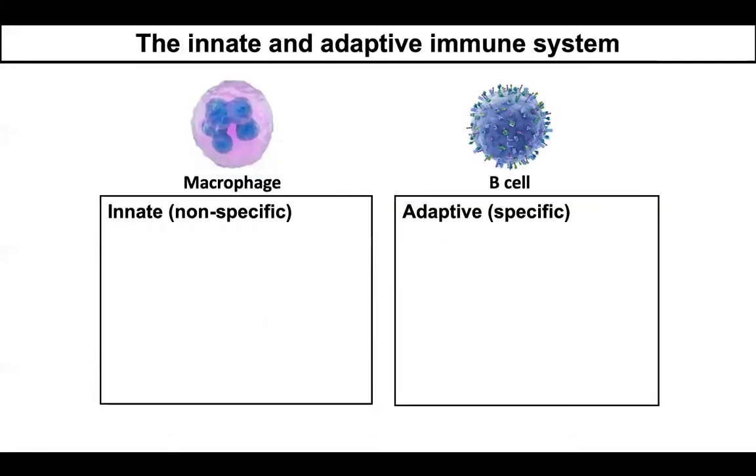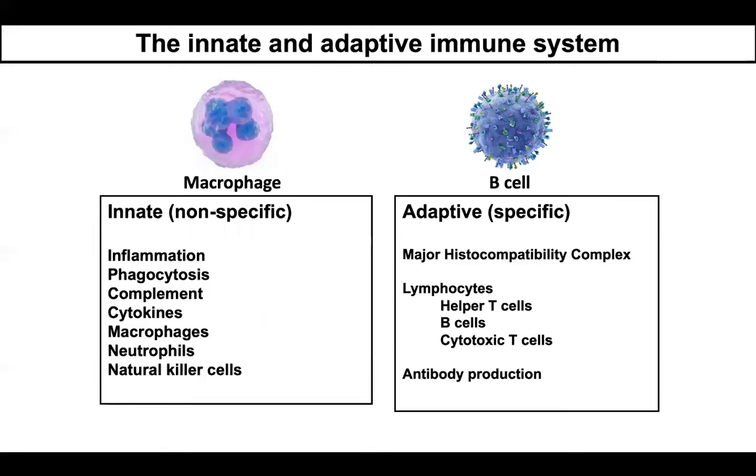There's another way to divide up the immune system instead of based on who responds first, second, etc. You can break the immune system down into the innate and the adaptive immune system. That's also considered the non-specific or the specific response. You'll see this division of things many times. So on the innate immune system side, that's going to be covering everything from inflammation, phagocytosis, the complement, cytokines, macrophages, neutrophils, and natural killer cells. And then on the adaptive immune system side, we're going to have the major histocompatibility complex, the lymphocytes, T cells, B cells, and then antibody production.